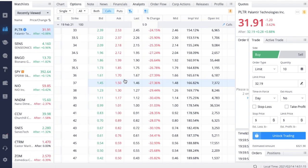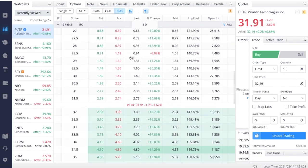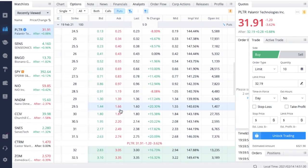So now if Palantir stock rockets up and you actually don't have a position in Palantir, or you do have a position in Palantir and you want to buy some more shares at a lower price, you can sell some cash secured puts. Now you can do this strategy if Palantir rockets up or if it goes down.